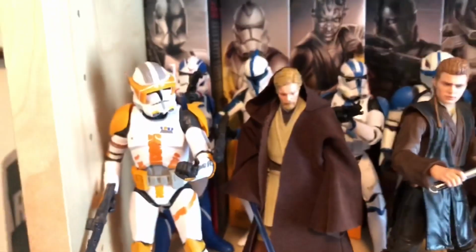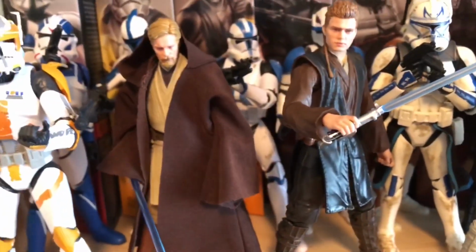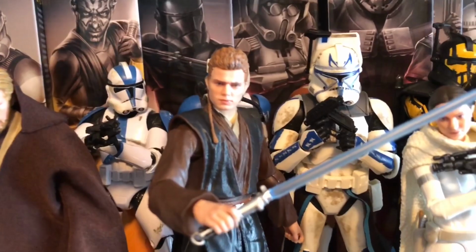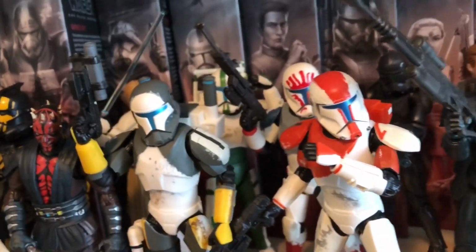And then of course we got Cody, we got Obi-Wan, we got Anakin, Rex, and then Padme. And I do need to get an Ahsoka eventually, and even a long hair Clone Wars or Revenge of the Sith Anakin. And then we got more clone troopers over here. Maul, another Obi, and then Delta Squad.